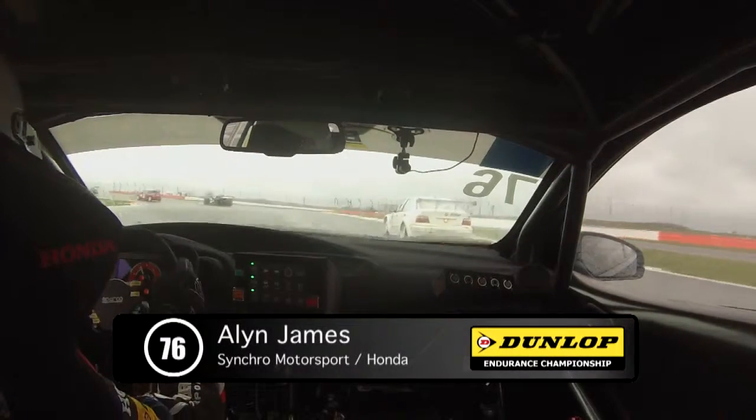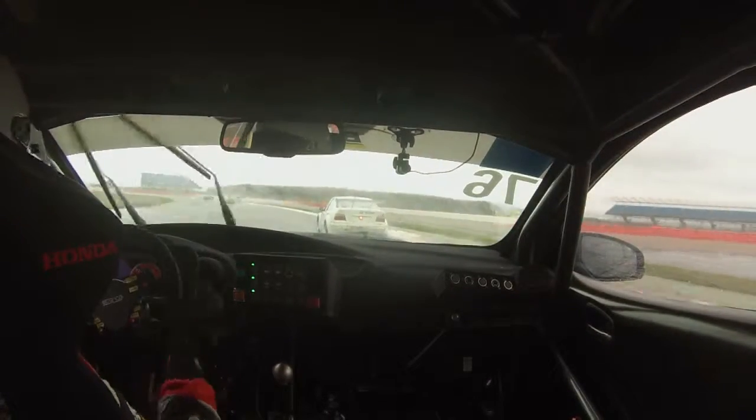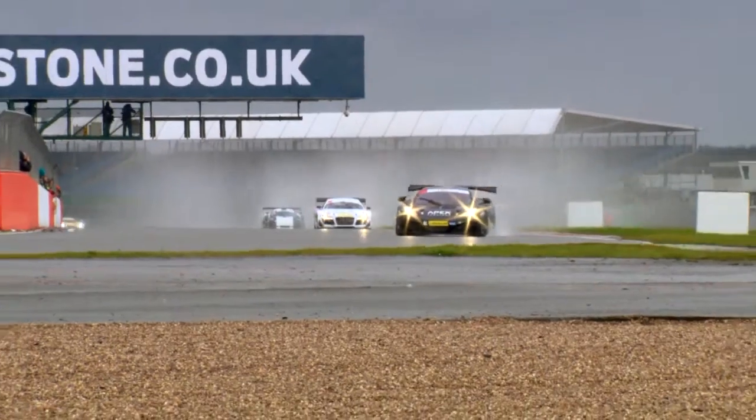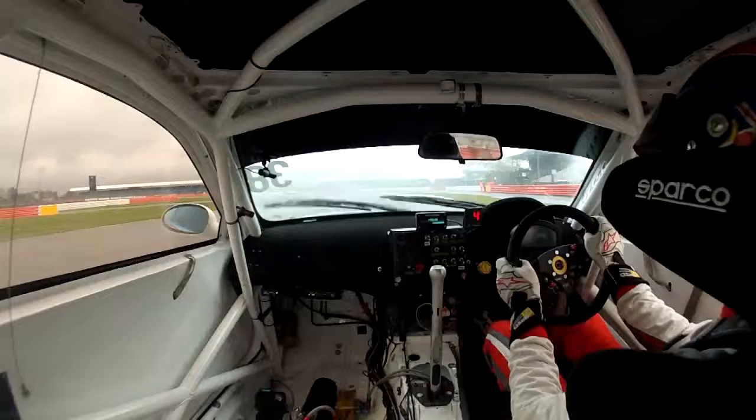We go back on board with Alyn James in the Class 5 Synchro Motorsport Honda, and he is now trying to close the gap to the white BMW, another car which is being driven solo, the Jeff Steele Racing entry driven by Del Shelton. But here at the end of the first lap, through comes our race leader. In second place, a good start for Adam Wilcox in the Hud Motorsport Audi. He's starting to close back up now to the race leader.